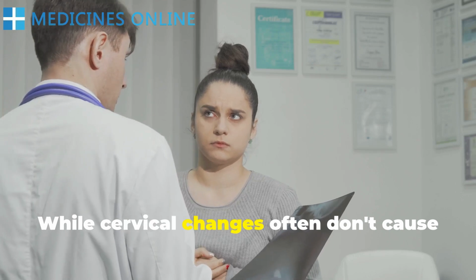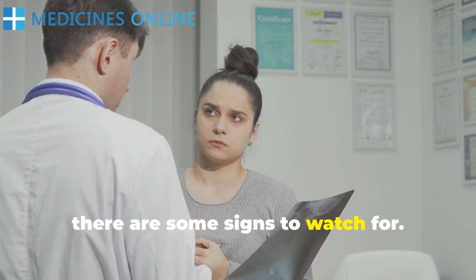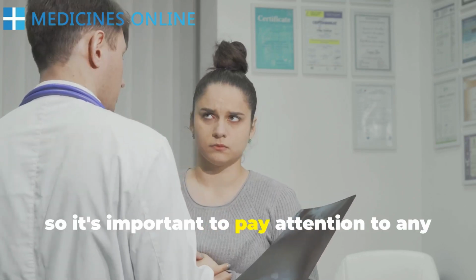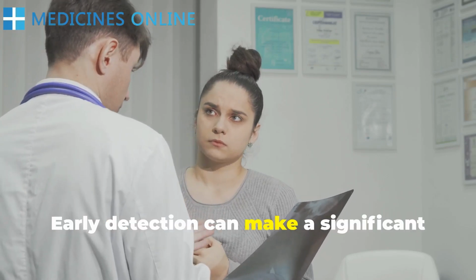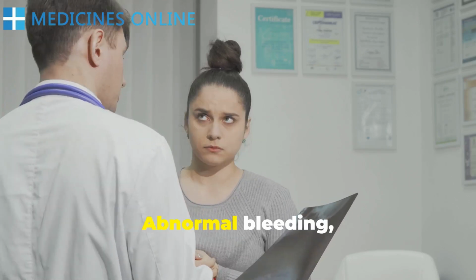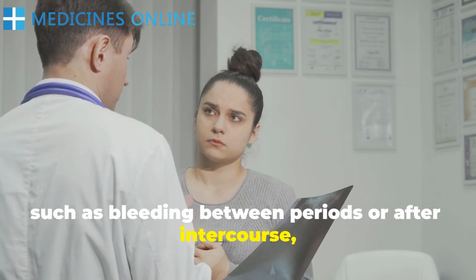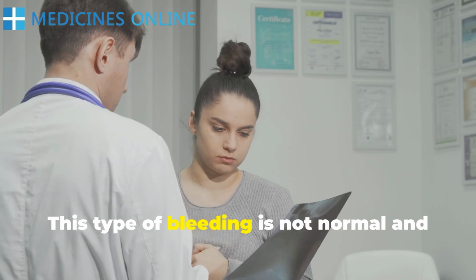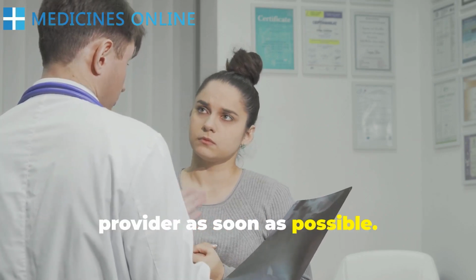While cervical changes often don't cause noticeable symptoms, there are some signs to watch for. These signs can sometimes be subtle, so it's important to pay attention to any changes in your body. Early detection can make a significant difference in treatment outcomes. Abnormal bleeding, such as bleeding between periods or after intercourse, can be a sign of cervical changes. This type of bleeding is not normal and should be discussed with your healthcare provider as soon as possible.